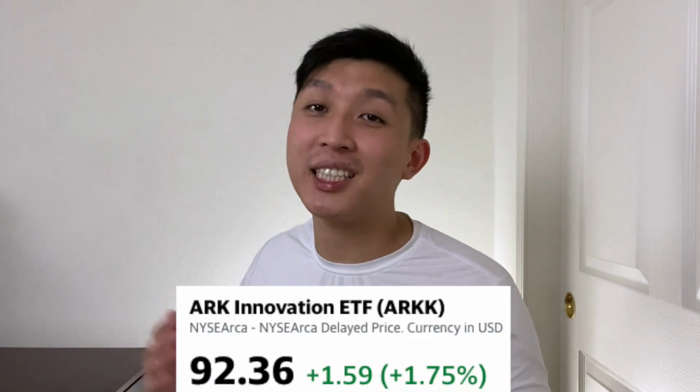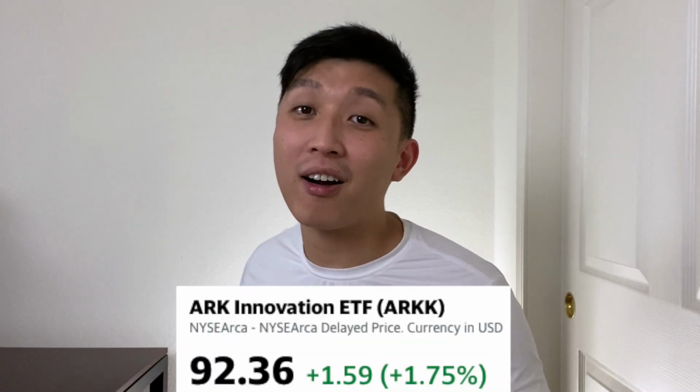Since March of 2020, when the stock market came tumbling down, tech stocks have been skyrocketing like crazy. I believe they'll continue to do so because that's pretty much the future. And if you don't want to put all your eggs in one basket like Tesla, you can just diversify into QQQ ETF. But if you want to take a little riskier approach but still want to be diversified, we're going to have to take a look at number 5, ARK Innovation ETF, ticker symbol ARKK.